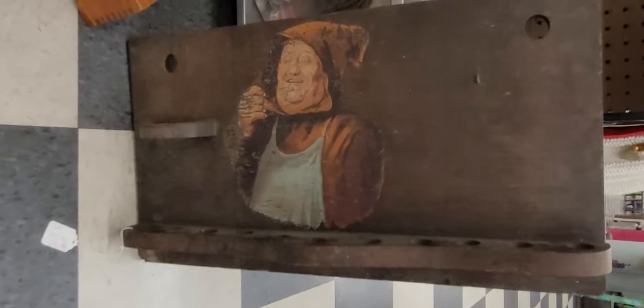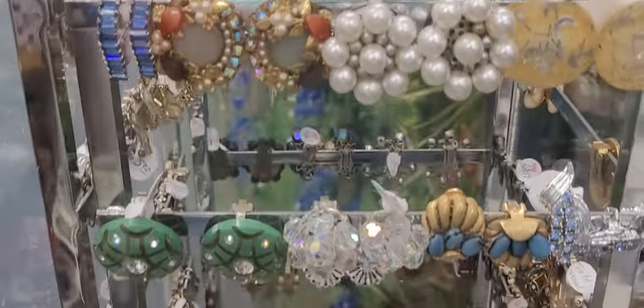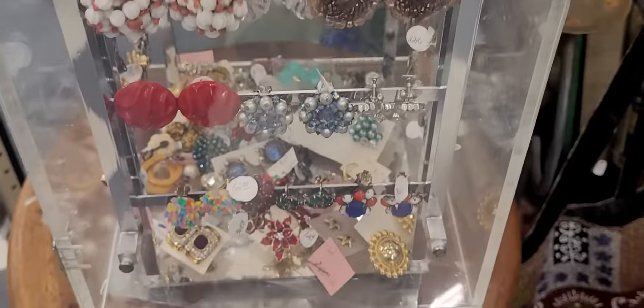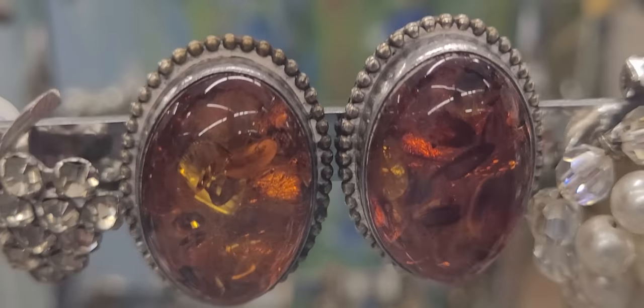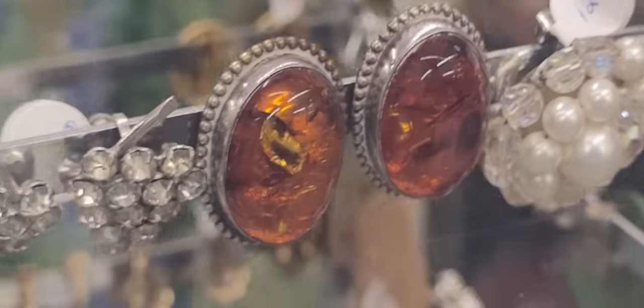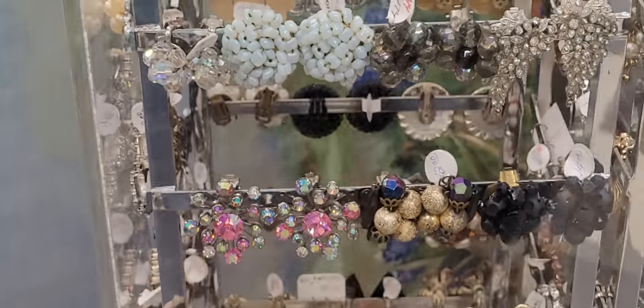An old wooden pipe holder. Look at this. Love folk art. Look at those earrings, meaning the amber colored ones. Look at these right here. What a surprise. I don't know if those are sterling or not. Love me some amber. How about y'all?